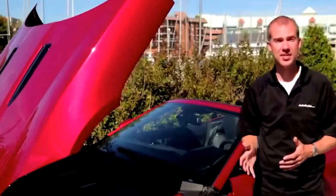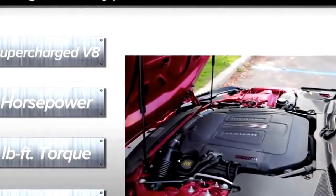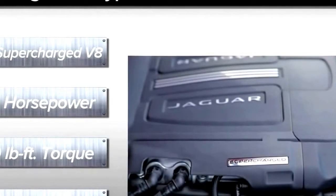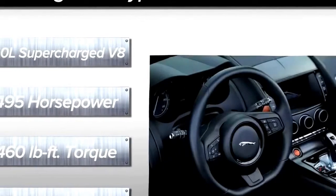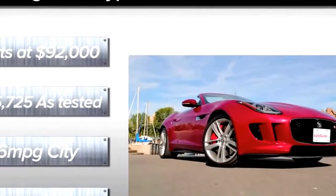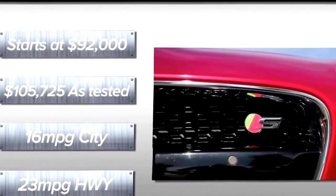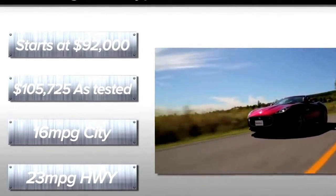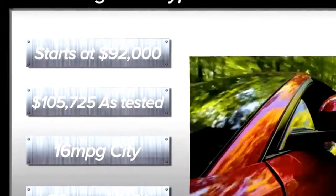Currently, there are three types of F-Type: the base, the S, and the V8S. The V8S uses a 5-liter supercharged V8 that develops 495 horsepower and 460 pound-feet of torque. The only transmission available for any F-Type is an 8-speed automatic that Jaguar calls quick shift and claims reacts faster than a normal automatic. Pricing for the F-Type V8S begins at $92,000, with our fully loaded test vehicle breaking the $105,000 mark. Although we doubt most owners will care, the V8S is officially rated at 16 miles per gallon city and 23 miles per gallon highway, and we have been averaging 18.8 miles per gallon total.